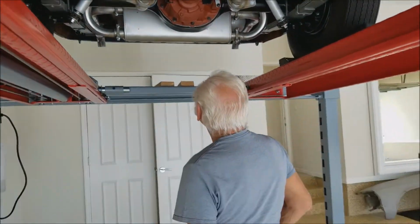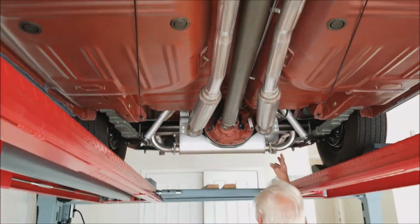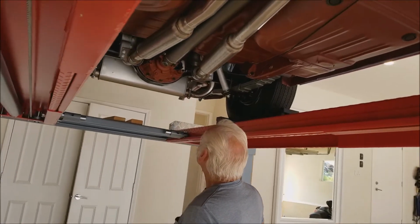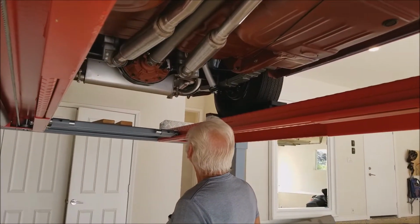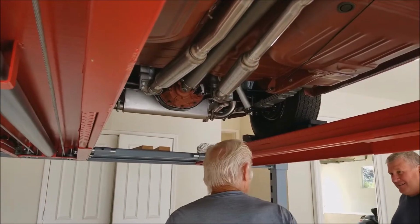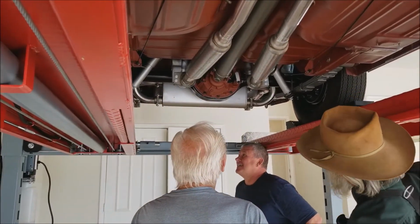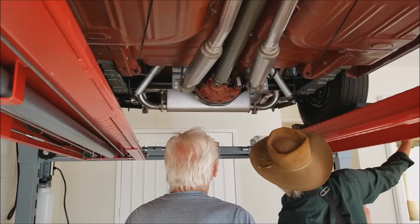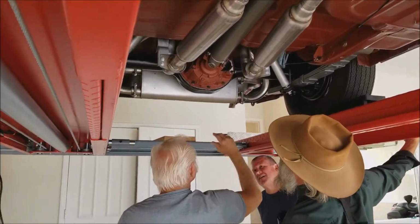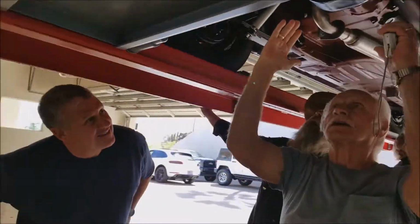Does it look like the day you bought it did? Yes, sir. I can't believe you ordered it with that weird exhaust system underneath there. That's the way it came. Remember I showed you the pipes that I had? This I took off. And then this pipe here, I had the angle, and it came right straight back.